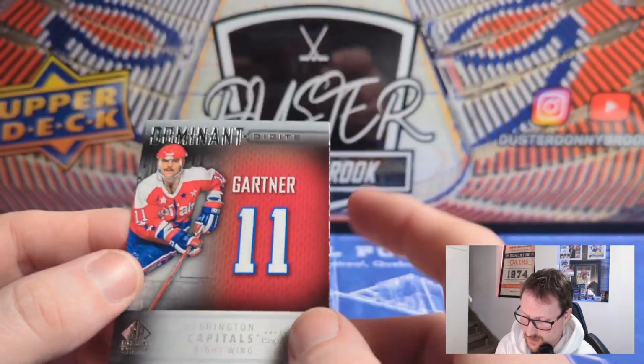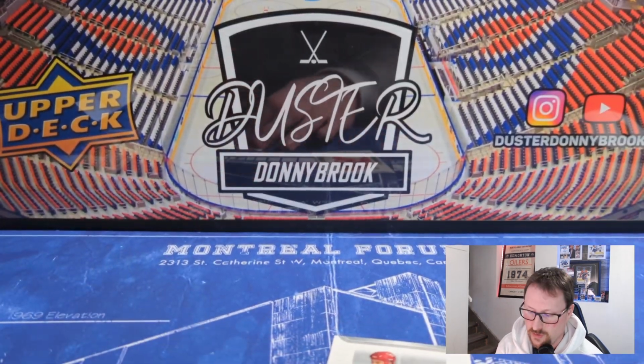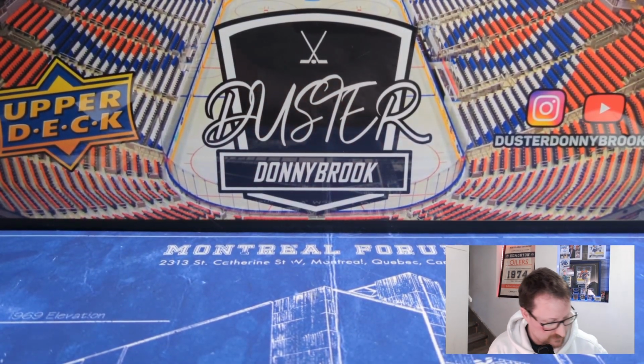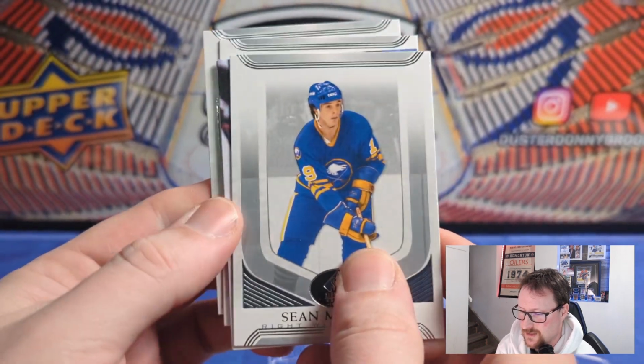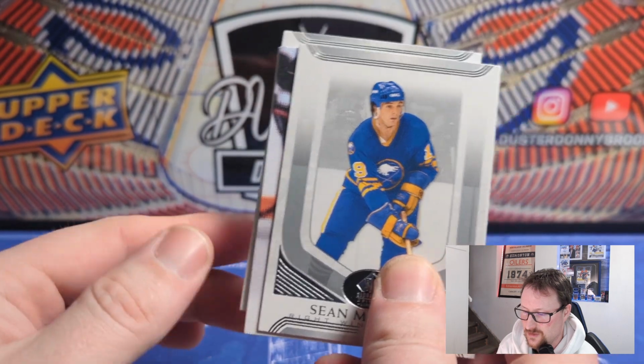So yeah, for the most part, the quality's pretty good. I don't see any super rough edges or anything. Corners seem fine. Seems like Upper Deck's got their quality control under control in the last few sets. Sean McKenna. Yeah, it just seems like when you've got such a huge base set to fill out, not everybody's going to be a winner.